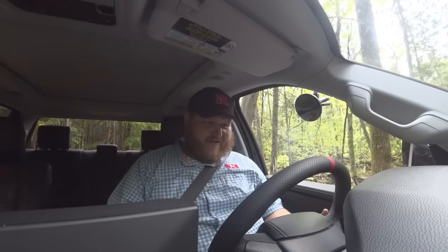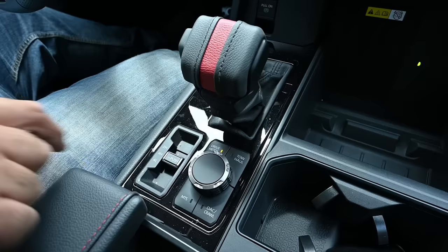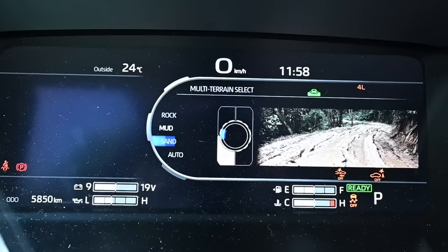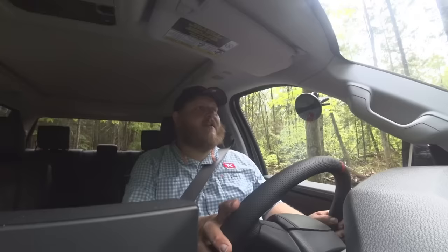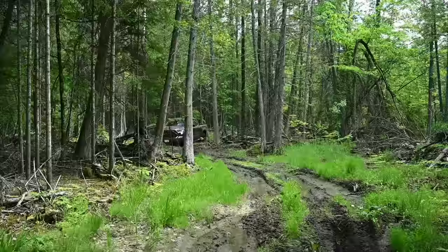Four low, there's the locker. So now we're in 4 low, we've got the locker on. Multi-terrain select is in mud mode. It is now as prepared as it can be for the mud. And let's see how it feels. Mud is thick today. Yeah, I know, parking sensors, I know. Quiet.